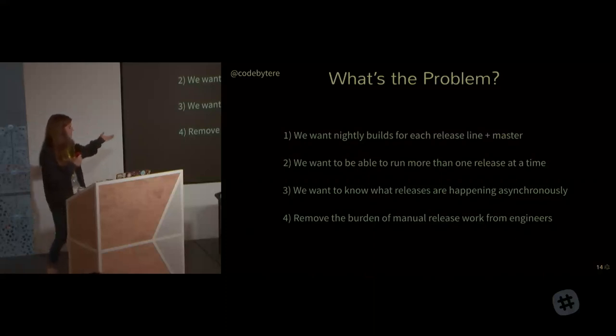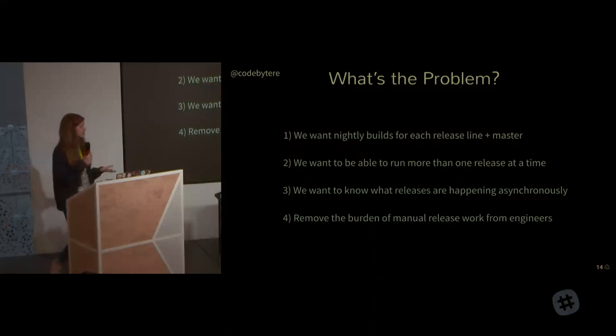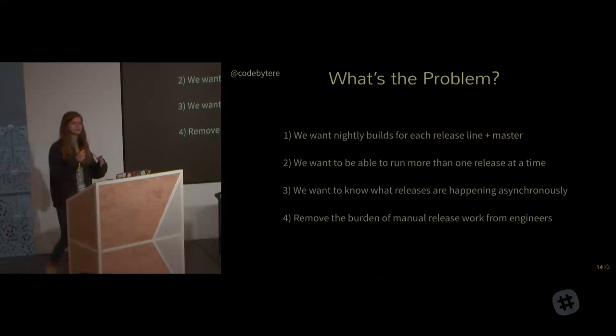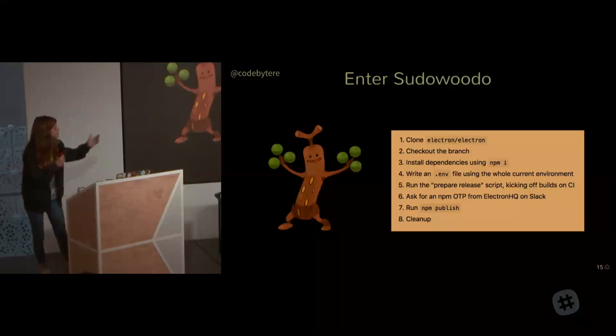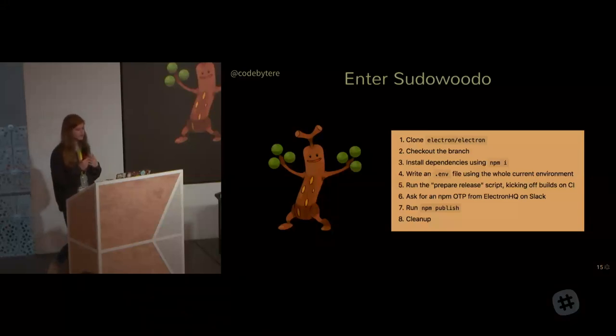Finally, this ties into number 4, which is removing the burden of manual work from engineers. Before this, engineers had to do this releasing themselves. They had to log into NPM, open up their GitHub creds, publish the releases to GitHub, publish releases to NPM, et cetera, et cetera. So, enter Suruwuru. Suruwuru performs all of these steps for us.